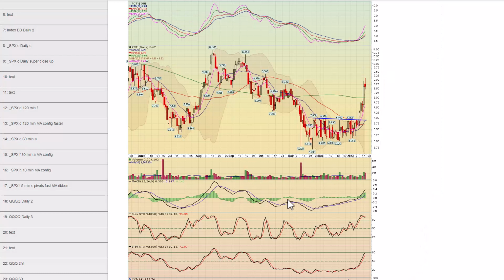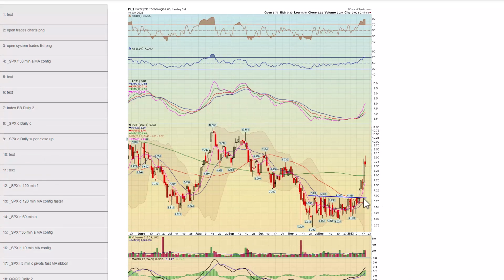Next, chart 54, PCT, one of the recent long ideas. Again, nice move. Profit taken today.